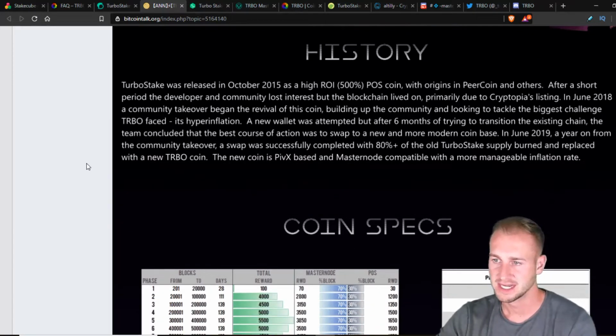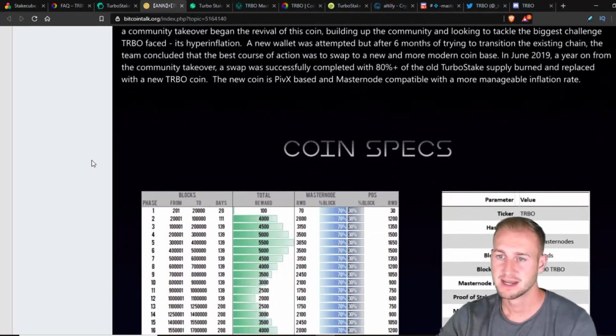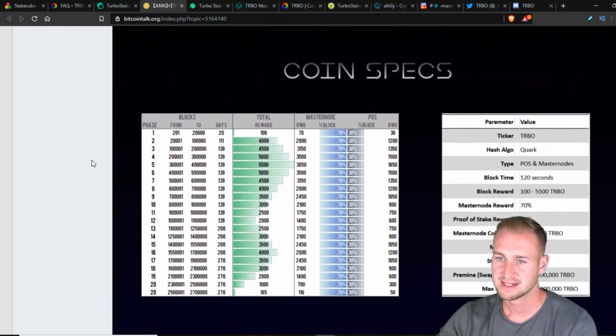by the new team. And it says in June 2019, a year on from the community takeover, a swap was successfully completed with 80% and over of the Turbostake supply burned and replaced with the new coin. The new coin is PIVX based and Masternode compatible with a more manageable inflation rate.